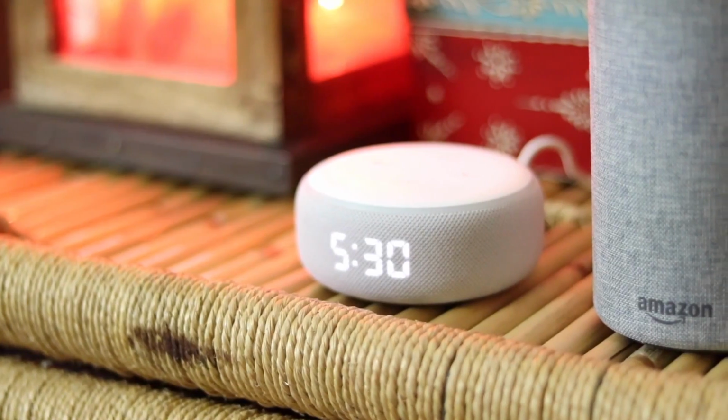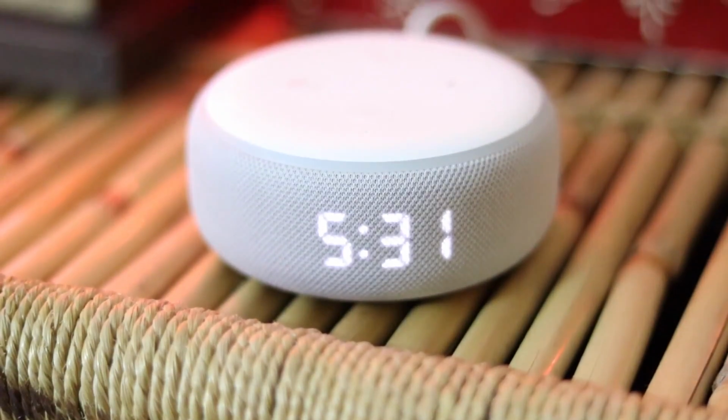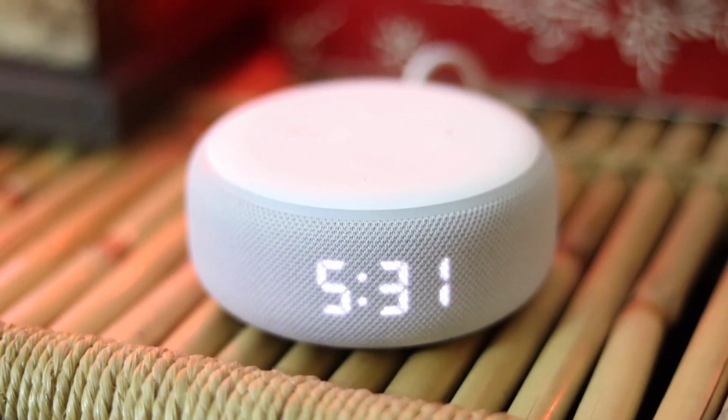When it comes to choosing between these two, you have to decide where and how you're going to use it. If you need a bedside speaker, both will do a great job, but the Dot will have an edge over it because you won't have to worry about charging it. Also, the Dot has an option with digital clock, which just makes it perfect for that bedside table or work desk where you can take a glance at the time. The Dot with clock is a little expensive compared to the regular Dot by around 2000 rupees.